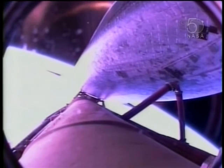Main engines now being throttled back. 7 minutes, 40 seconds into the flight. Atlantis now traveling 14,000 miles an hour, 675 miles downrange from the Kennedy Space Center. As Atlantis enters its preliminary orbit, it will do so at a velocity of 17,500 miles an hour. 20 seconds of powered flight remaining.